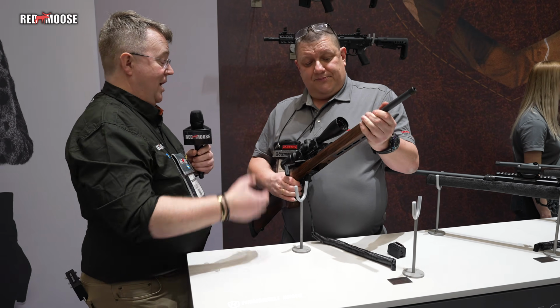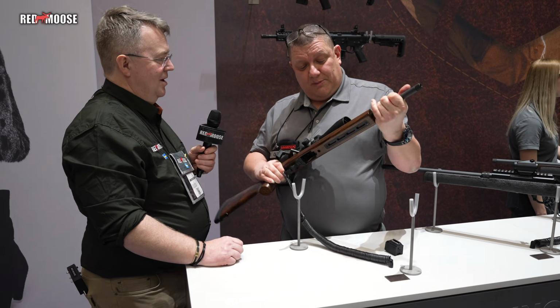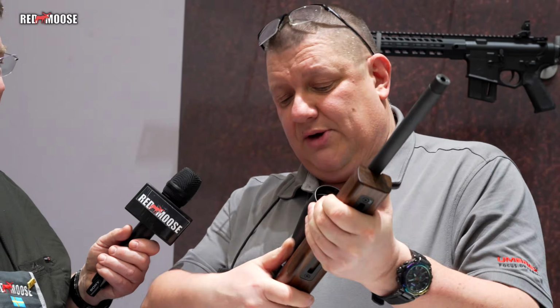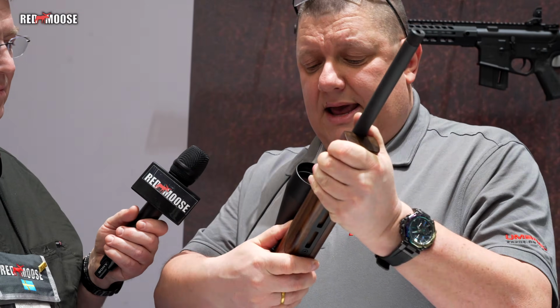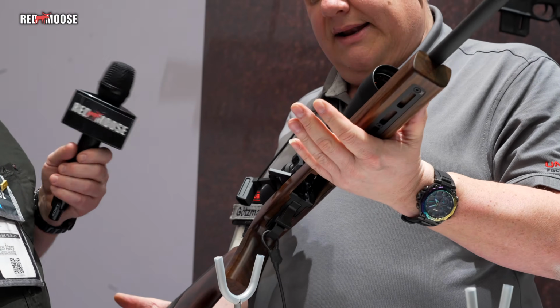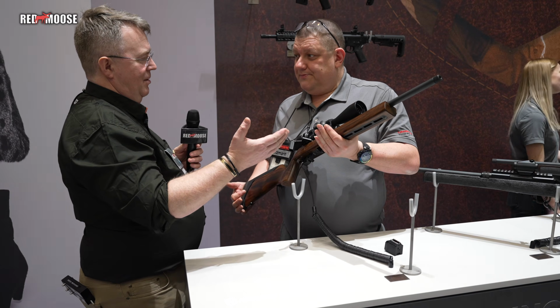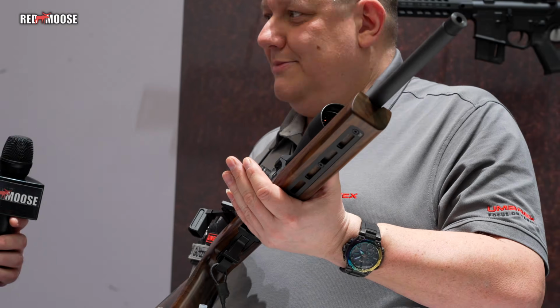Cool. And I also like that there's no tools involved. You can just make it like that. You don't need any tools. You just put it back in, put that back forward, and you're done with a caliber change. And how is the accuracy with this barrel changing system?